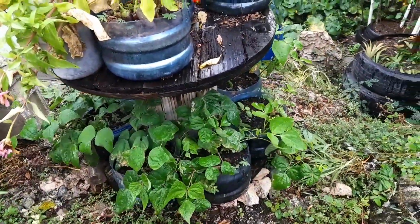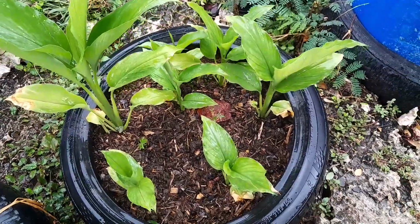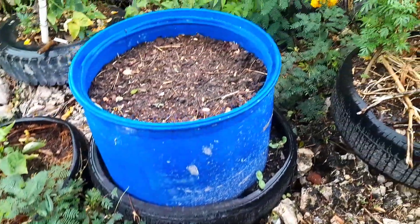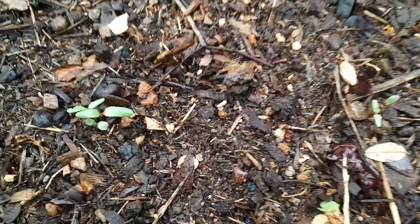Those are bush beans that I planted at the bottom of the green stalk. These are my turmeric, guys. They are looking so good. And this is new here as well. These are colorful beets, and guys, they're starting to sprout.